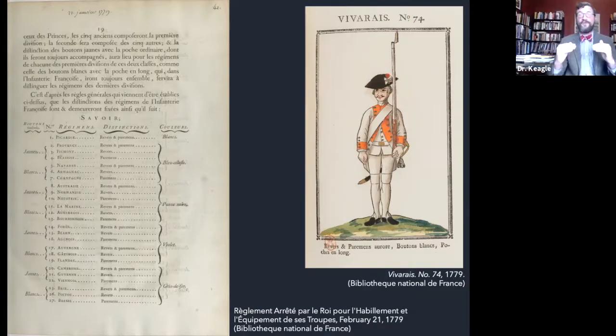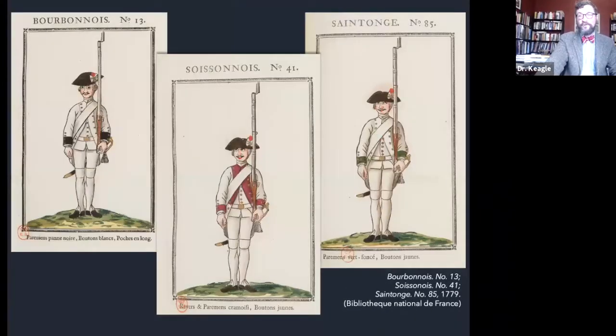It is rational to the point of being pedantic, but represents the culmination in some ways of the military material enlightenment of this period. And this guides the French army that comes to America, particularly the metropolitan regiments under Rochambeau's command of Bourbonnois, Soissonnois, and Saintonge, all of which bore distinctions on their uniforms which correspond to this regulation and to the systematic division of these uniforms.